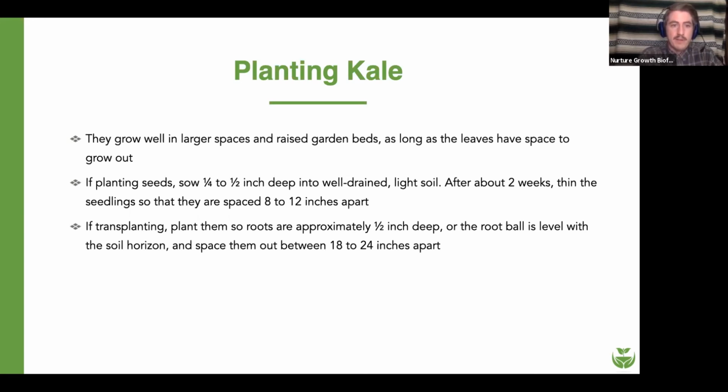And if you're transplanting kale instead of direct sowing, you'll probably have it growing in a root ball. So you just want to make sure that when you're planting the root ball down, it's even with your soil level. You don't need to put it too much deeper, just on par with the soil horizon. Also, you want to space them out about 18 inches apart if you're doing transplants, just because they'll be a little bit bigger.